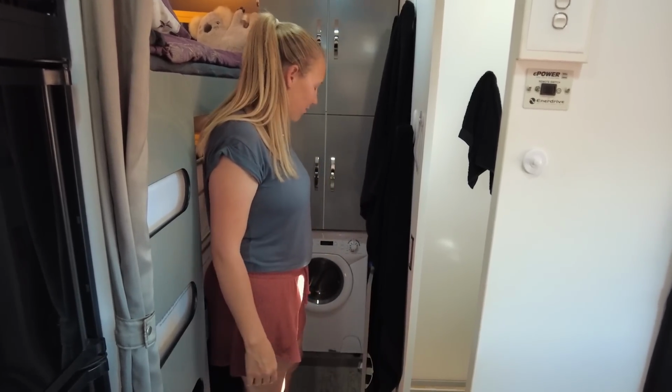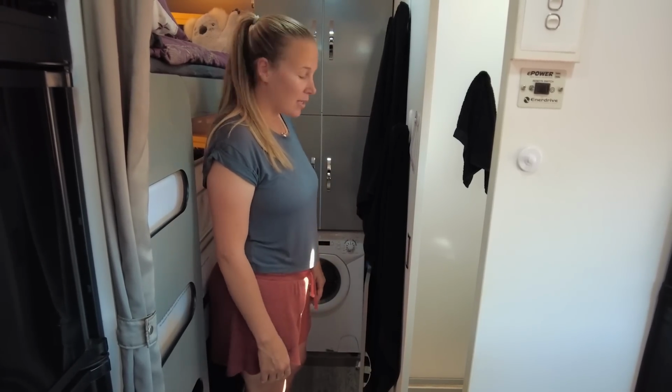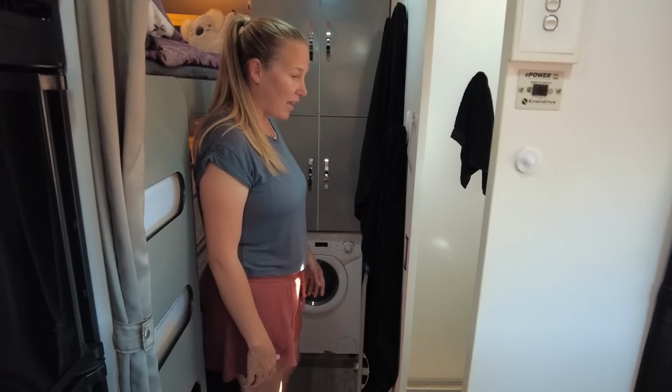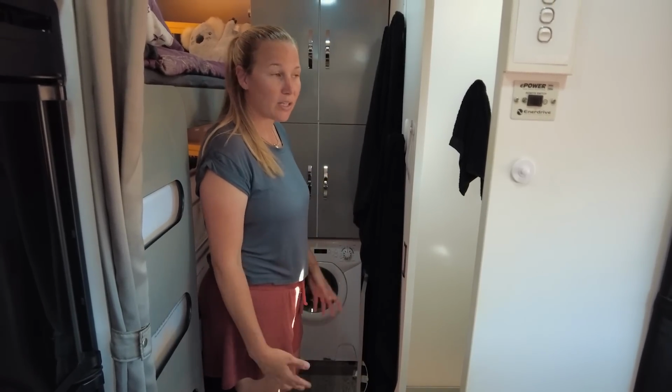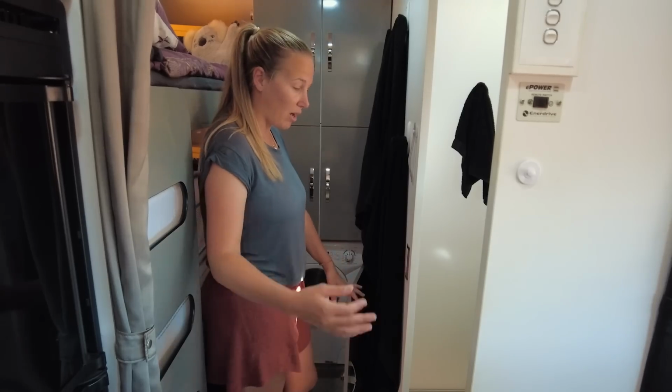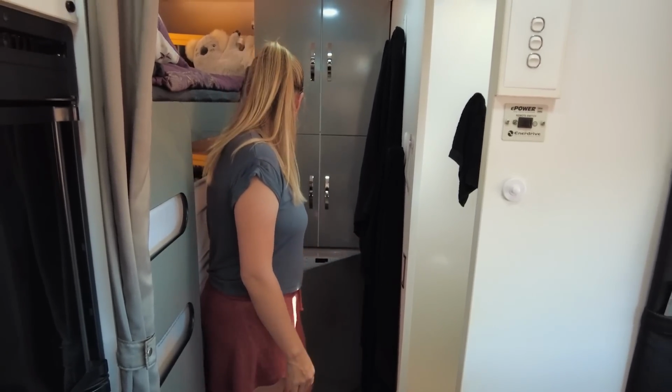Front loader, top loader, I don't really know. We've only ever had a front loader. If we were to ever do it again and it was a top loader, I'm sure it's going to do the exact same job. It's really handy to have a washing machine on board. Highly recommend having one, especially for a family. But I reckon that's probably about it in here.